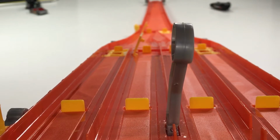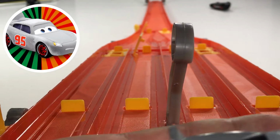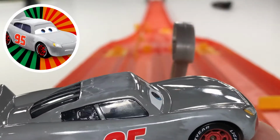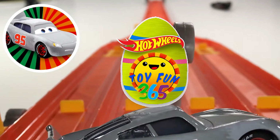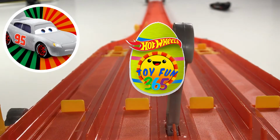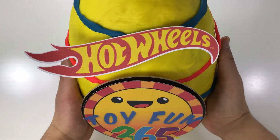Whoa, Lightning McQueen, uncovered version. He is the lasting champion! Yes, he did it! So he gets the giant Hot Wheels yellow surprise Play-Doh egg! All right folks, Toy Fun 365ers, here's the grand prize! A giant, huge surprise egg! Oh my god, look at this thing!